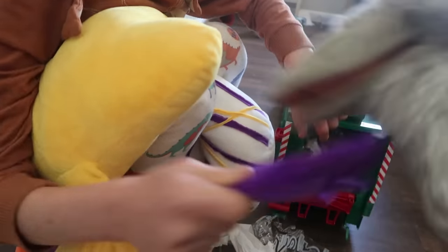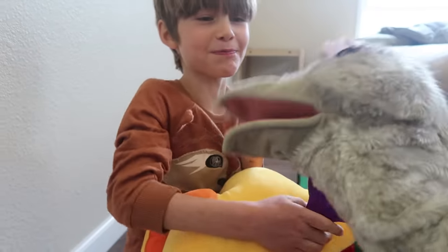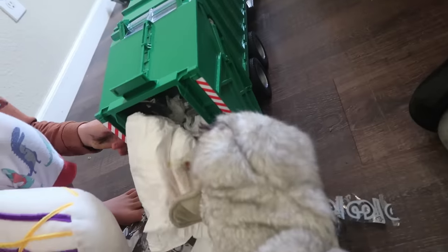Oh, that's it. Get it out of your mouth. If I catch who threw this trash everywhere, I'm gonna give him a good beating. Like this. Like that. Come on, pick it up. See if the diaper will fit in there. Nope. Diaper. Oh, I'll have to throw the diaper away.